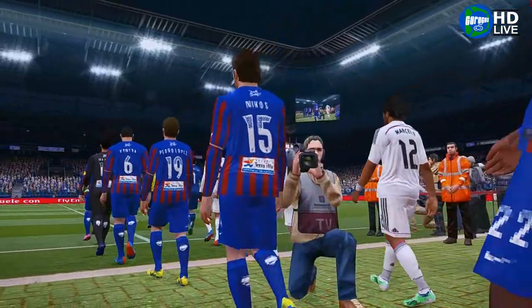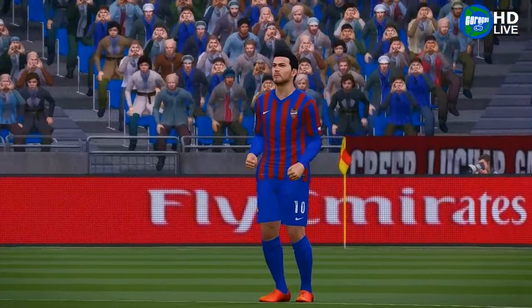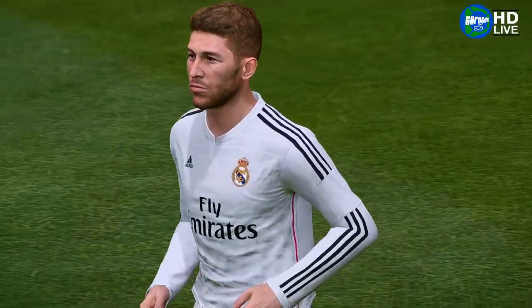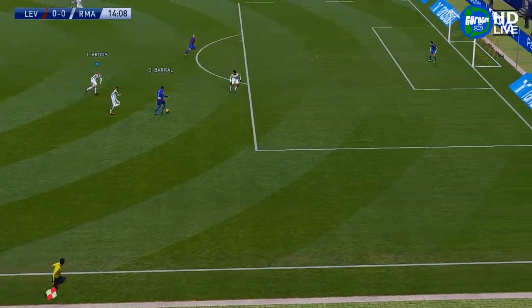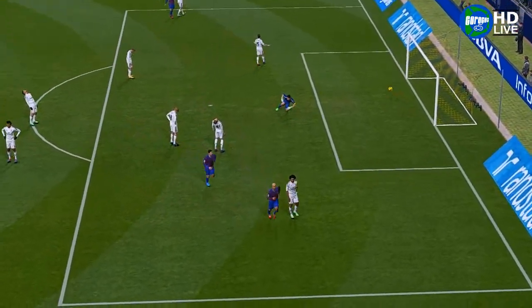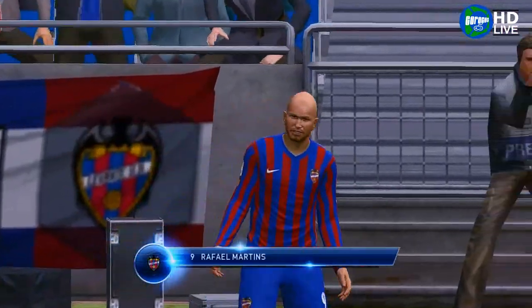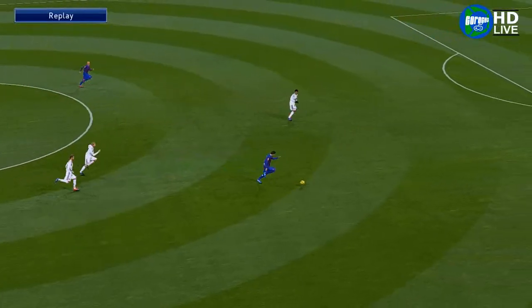Real have to be careful not to make many mistakes in this match, as it could be costly. They could get way behind Barcelona. Here is Baral. It's blocked, he still gets to Martins and he scores. Levante make the breakthrough against Real Madrid. Rafael Martins scoring the first goal tonight.